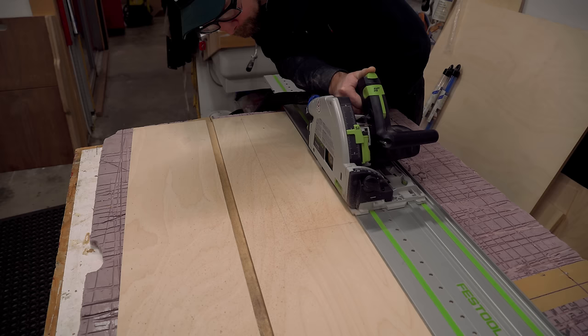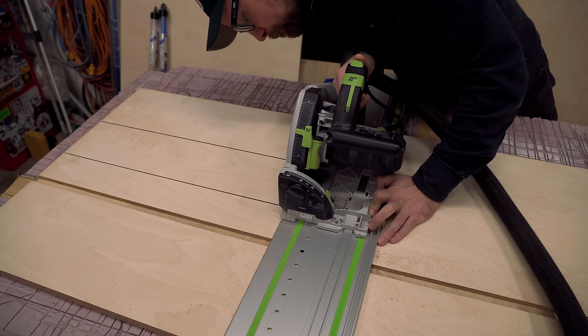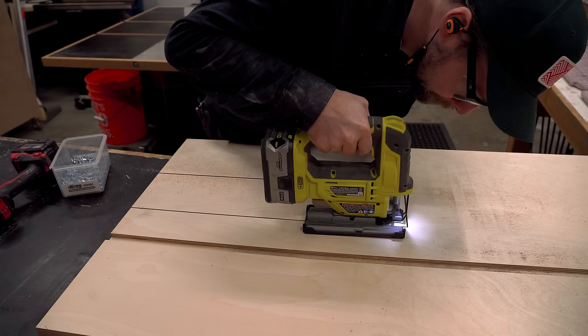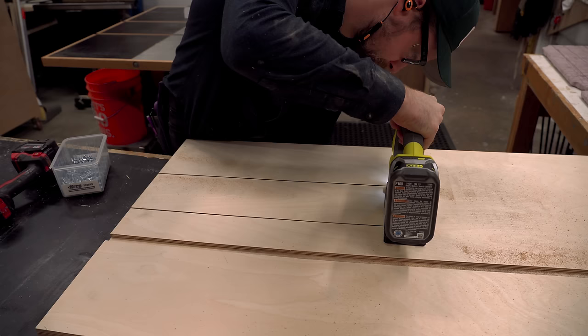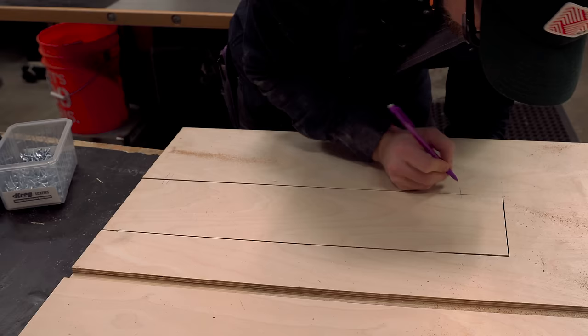This little hidden cubby is going to go behind my nail guns because nail guns are only so deep and there's plenty of space back here. So I'm going to build a little extra storage space so that I can hide spare hoses and other pneumatic accessories.